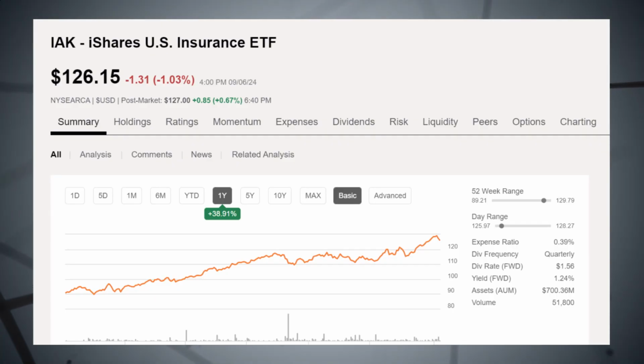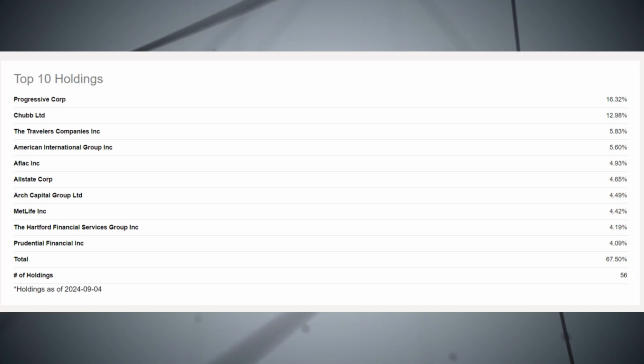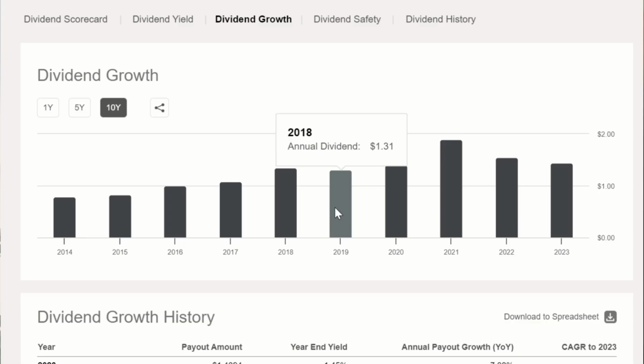The next one is IAK, or the iShares US Insurance ETF. This is one of my favorite ETFs because large cap insurance companies tend to be very powerful as well as very profitable. In this portfolio, you'll see some of the largest insurance companies on the market like Progressive, Chubb, Allstate, and Aflac, with a total of 56 holdings. It does also pay a small dividend of 1.24%, and although it's on the lower side, it does keep its dividend fairly consistent year over year.